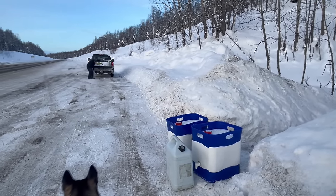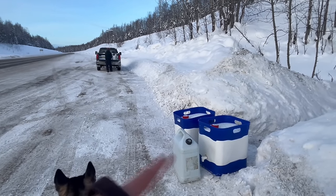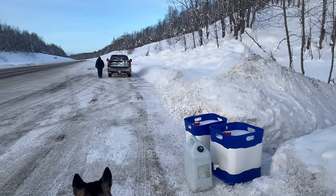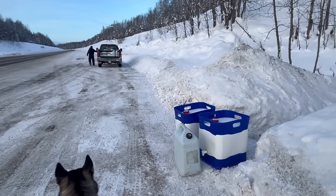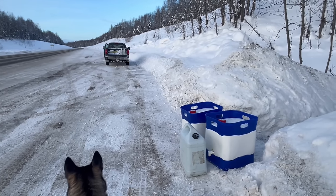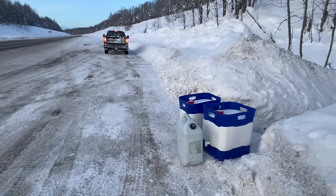So the other vehicle that was here before us left, so now Cody can back the truck up so it's a little bit closer. He doesn't have to carry those ones quite as far. But all of the jugs are filled, so we just need to load them up. And then we are going to head to Cubby's and probably get a couple groceries, maybe something to eat for dinner, and then head home.